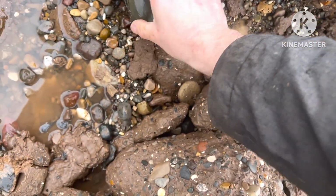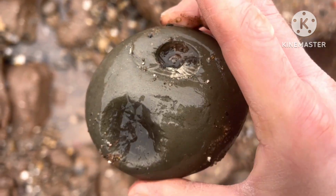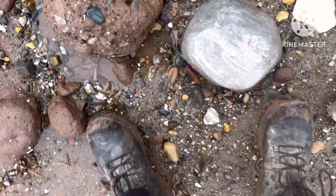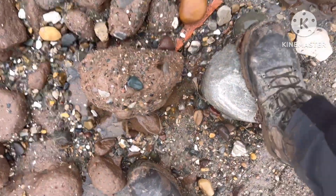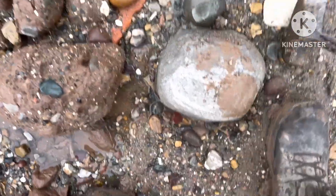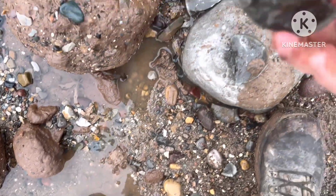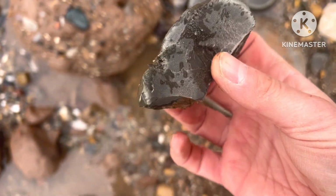Just spotted this golden cannibal in here. Definitely got, or had, a nail against its wrist at some point. So I'll find somewhere to hit it, see if there's anything else in there. Unfortunately not. Must have just been one on the outside.